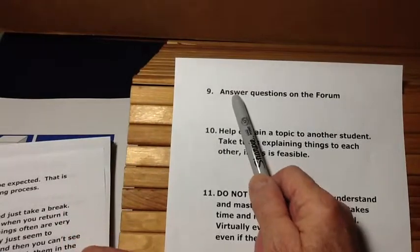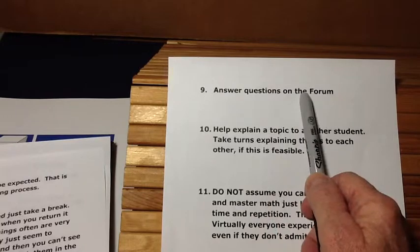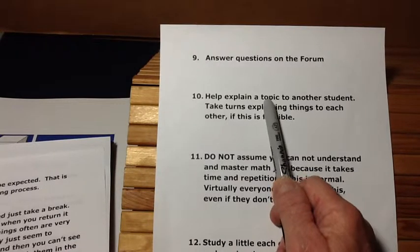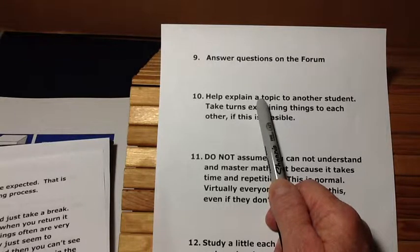Now, like I said, you should also go to the forum and answer questions that other students are asking. And the reason is, if you help explain a topic to another student, that's going to help you understand it and learn it better. In fact, I've often said that I don't really feel I fully understand something until I've taught it to some other people.